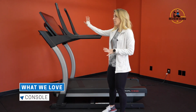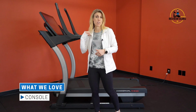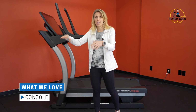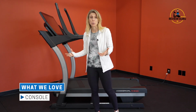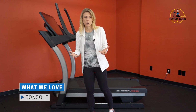I also love that 32-inch touchscreen. It's just amazing, and iFit has really improved by leaps and bounds with their videography and their content. They're constantly adding more classes. When I watch a video, it feels like a movie, like you've got landscape shots and drone shots and different angles of the instructor, and it just really is engaging and pulls you in. So I feel like not only does this have a nice touchscreen, but the content is impressive as well.